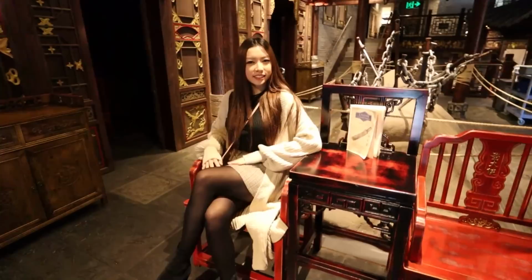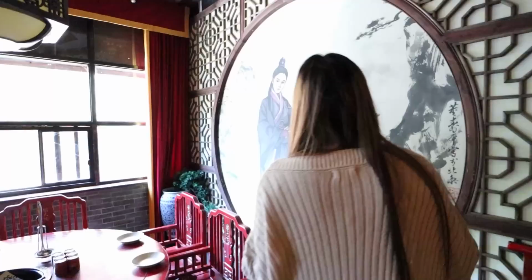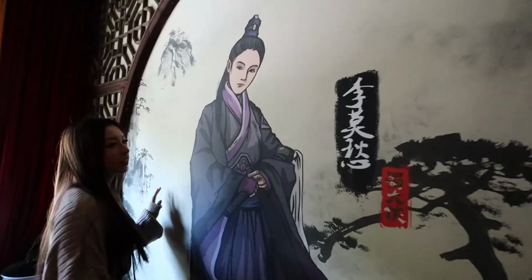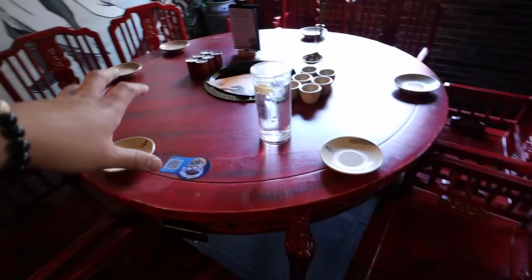So this is where people have their VIP banquets. There's a nice big table here with Shan Shui. It's so pretty, Empress. I love the interior. Yeah, it's really cool. Look at this, Chinese anime. These webtoons are all right. Chinese anime. It's so nice. It's like I stepped into the Chinese dynasty. Yeah, I feel like I'm in a Jackie Chan movie.